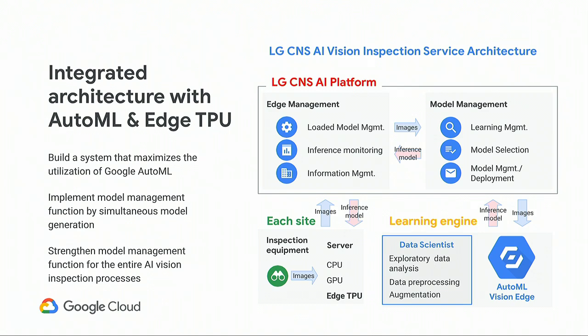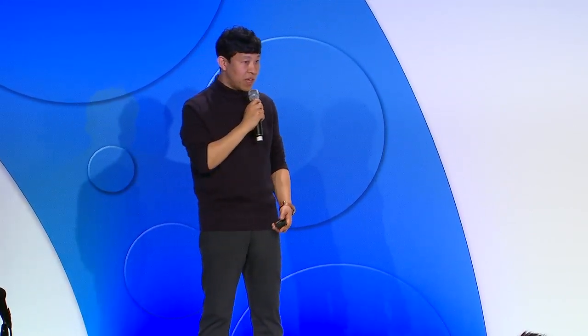The models will be completely managed with all the history data and performance status and automated relearning processes. With this architecture, the LG Group can now develop and manage thousands of AI models simultaneously. In addition to vision inspection, our goal is to expand the architecture to other manufacturing use cases to manage the whole factory equipment, facilities, and safety, and so on. I think you may think of many use cases where we can expand this integrated architecture in the manufacturing industry.